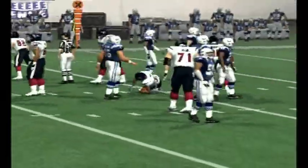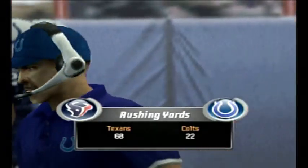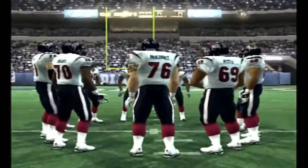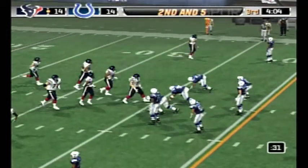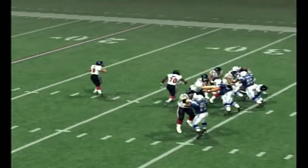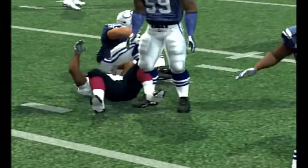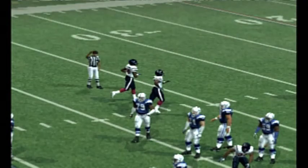The stop. The corner was able to wrap him up. Second and 5. Indianapolis using three linebackers. Hand off to the tailback. Williams comes up to make the play. The defensive tackle surges through the line to bring the runner down.